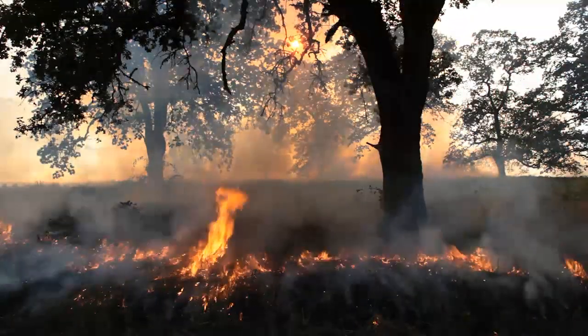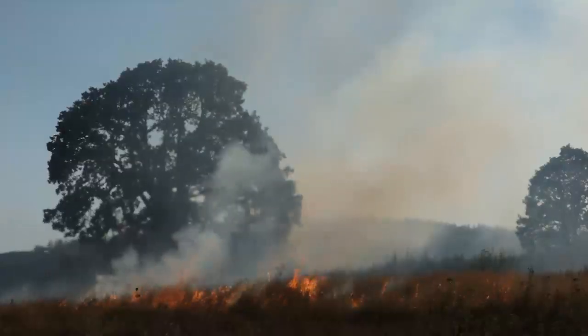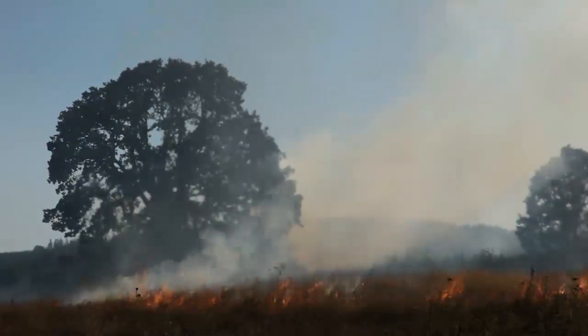Perhaps the most crucial savanna restoration tool is fire. Savanna is a fire-dependent system, and decades of fire prevention is one of the crucial causes behind Douglas fir encroachment.